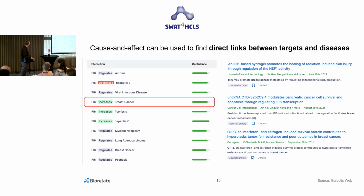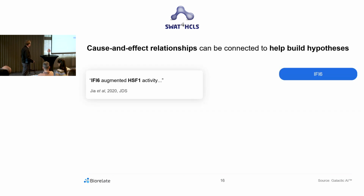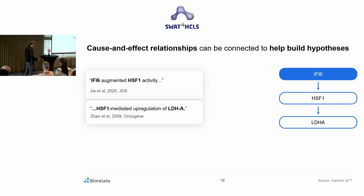So we're getting some early insights here that IFI6 could be a potential target for breast cancer. But still, we're not really understanding the mechanism behind how this particular protein is affecting this disease. So going back to our cause and effect examples, and you saw the one previously about IFI6 augmenting HSF1 activity, we can now begin to stitch these relationships together to try to build hypotheses as to how that particular protein might be affecting other things downstream of it.